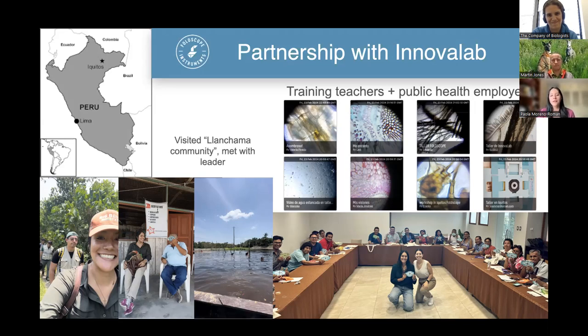And on the second day, we had a training with teachers from this community, from another community that we weren't able to visit, and also for public health employees. This is a picture of some of the attendees where they were able to assemble their Foldscopes, learn to use them, prepare samples and so on. And here are a few of their blog posts on our website, microcosmos.foldscope.com.